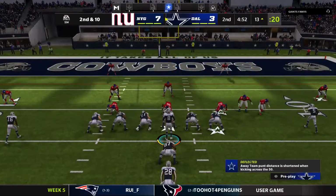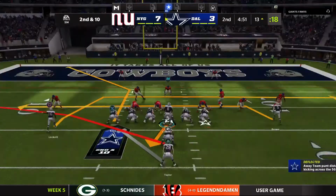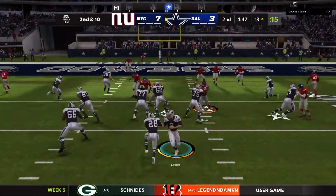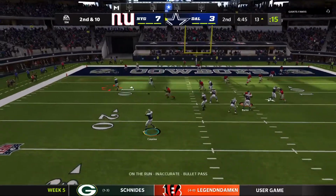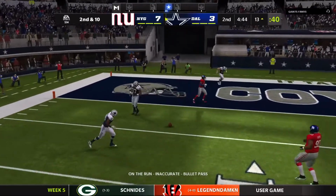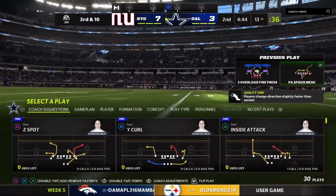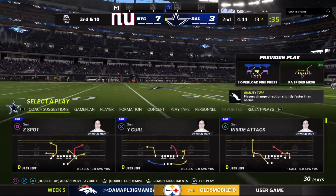So after the run for no gain, here's second and 10. They'll try to throw now. Cousins out to his left. On the throw, led him too much that time. It's incomplete. You got a young quarterback. Maybe that's just an example of a growing pain for him.